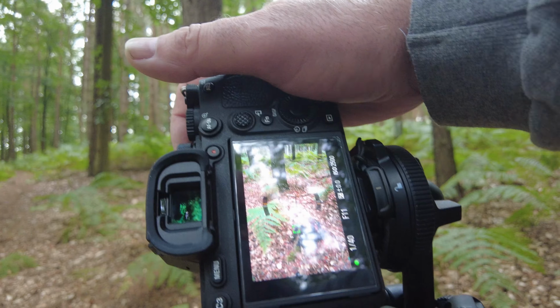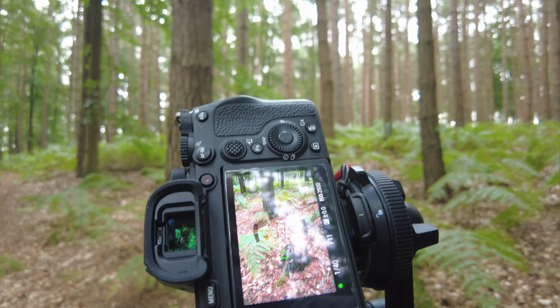We want a 2-second timer. We've got the 2-second timer. I want ISO 2500, which I've got in there, F11 set, and 0 compensation, and that's a 50th of a second. So I'll get that shot. We'll take that shot now.